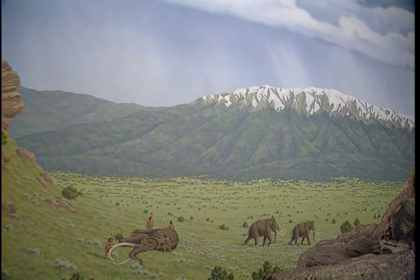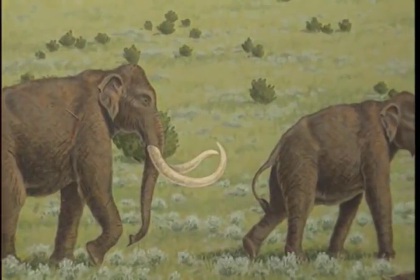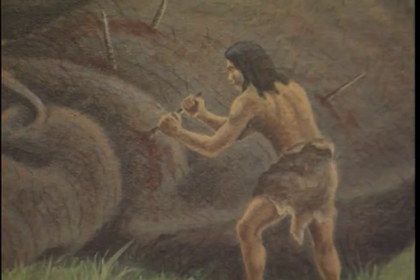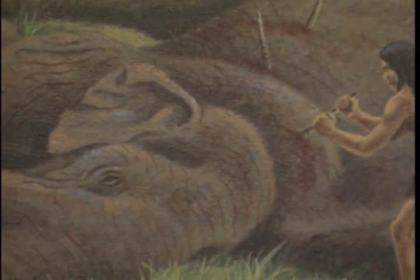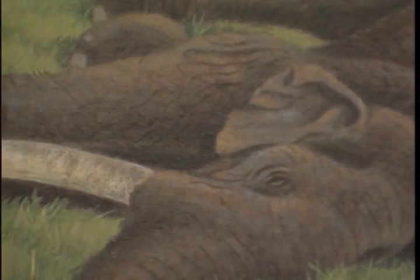The Clovis culture roamed the area of White Sands before the dunes were even formed. They came in search of large game, and to increase their odds, they used a weapon called the atlatl. This throwing stick allowed Clovis hunters to hurl spears 2 to 3 times faster than by hand. The speed was necessary to penetrate the thick hide of the mammoth.